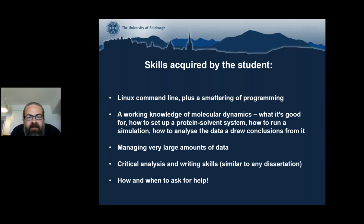convincing conclusions. As with, you would hope, most honours or master's projects, writing up any dissertation ought to teach a student to get much better at critical analysis and improve their writing skills a lot. And one of the skills which you might not first think of is that the student got really very good at knowing exactly how and when to ask for help.